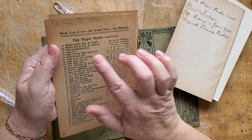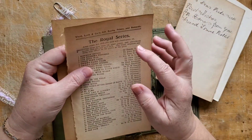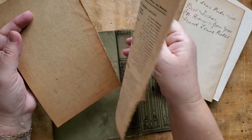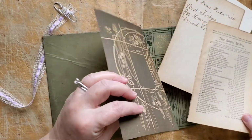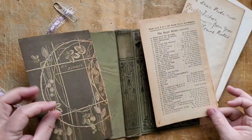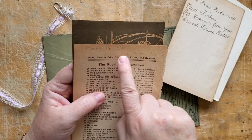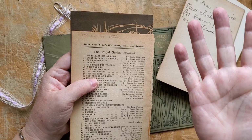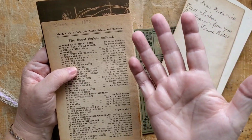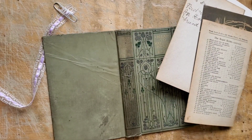Anyhow, so I looked up Wardlock and Company, the publisher, who did all kinds of books, and this one. And it turns out that they were known as Wardlock and Company up until 1882, and then they became known as Wardlock Bowden, I believe. But I wrote it down. Hold on.